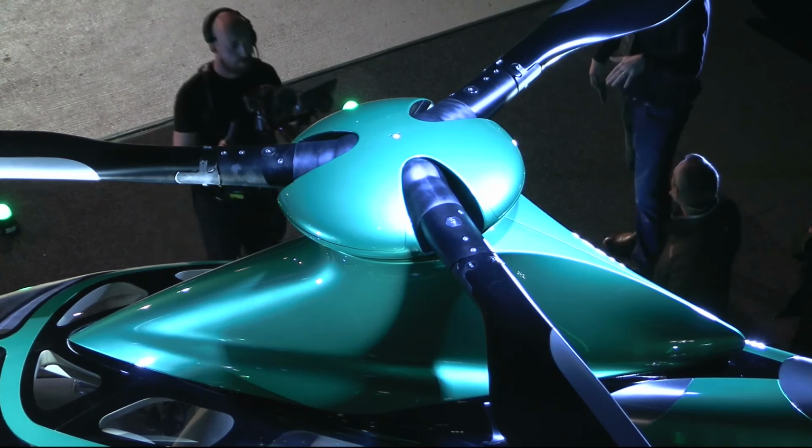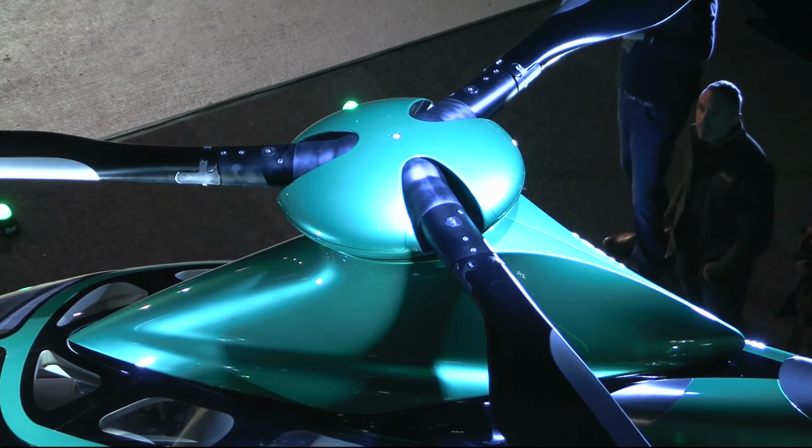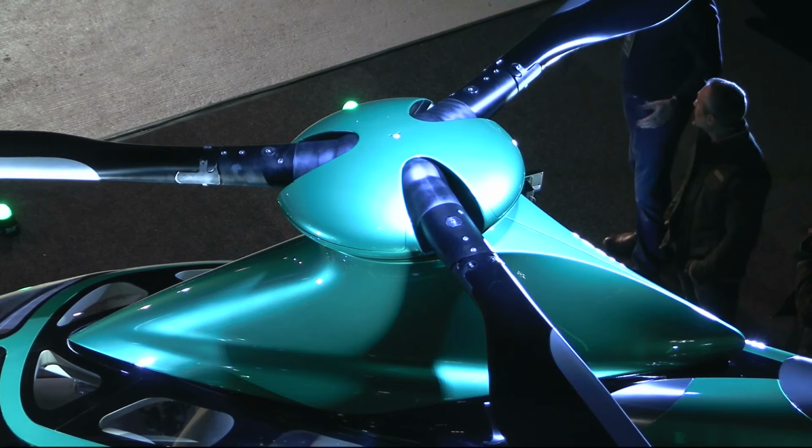The Hill HX50 is poised to redefine luxury air travel with its emphasis on customization, performance, and striking design.